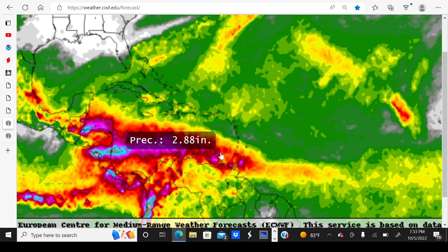The ABC Islands are expected to get about 2 to 4 inches according to the European model, as well as northwestern Venezuela about 1 to 3 inches, northern Colombia about 2 to 4 inches, and then we are expecting, as of right now, about 3 to 7 inches with isolated totals up to 10 inches across Nicaragua and about 2 to 6 inches across Honduras if the current trajectory holds.